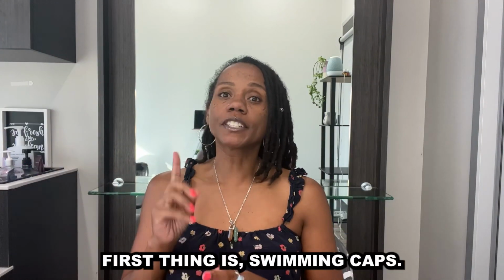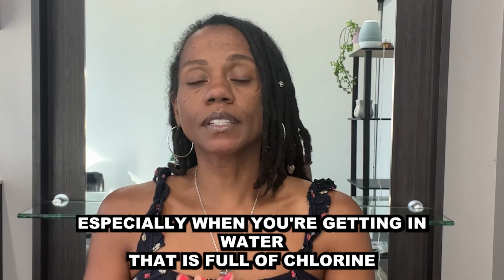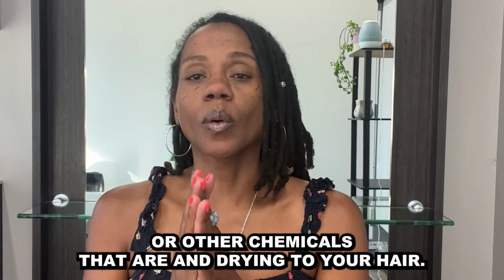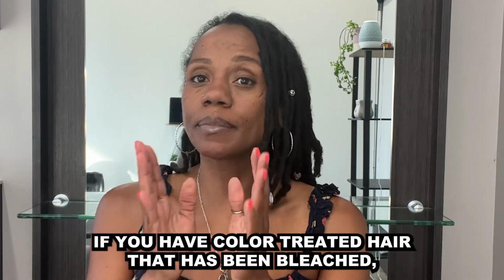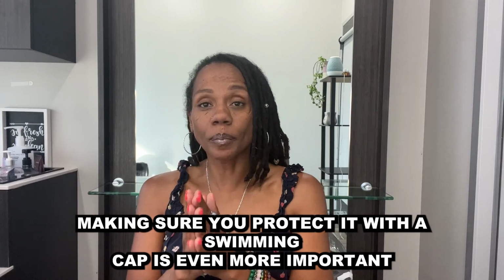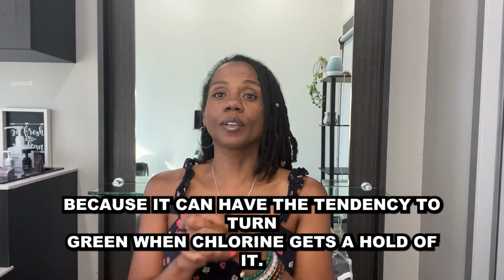All right, first thing is swimming caps. Swimming caps are really important, especially when you're getting in water that is full of chlorine or other chemicals that are drying to your hair. If you have color treated hair that has been bleached, making sure you protect it with a swimming cap is even more important because it can have the tendency to turn green when chlorine gets a hold of it.